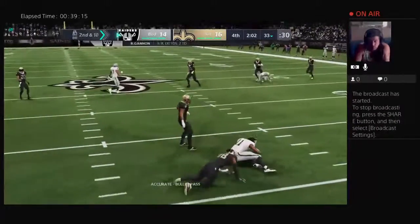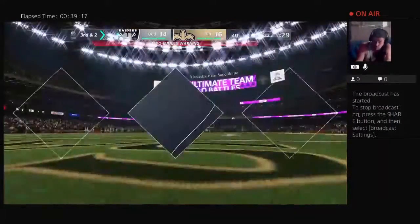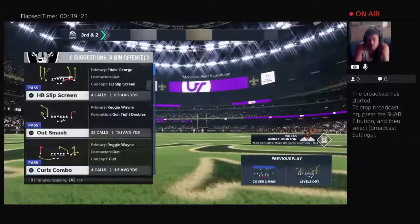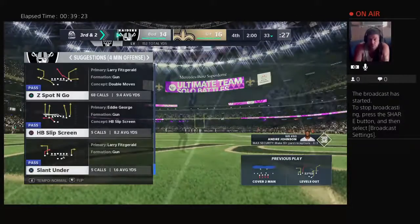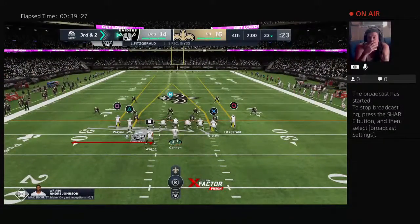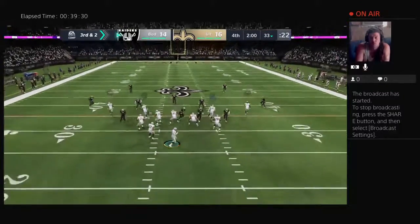Now a man open down the middle of the field. And he'll be taken down after a gain of about 8, as that will lead us to the 2-minute warning. That'll leave them with a 3rd and 2 coming up. They got 8 yards there. So it's Raider football as we get you reset.